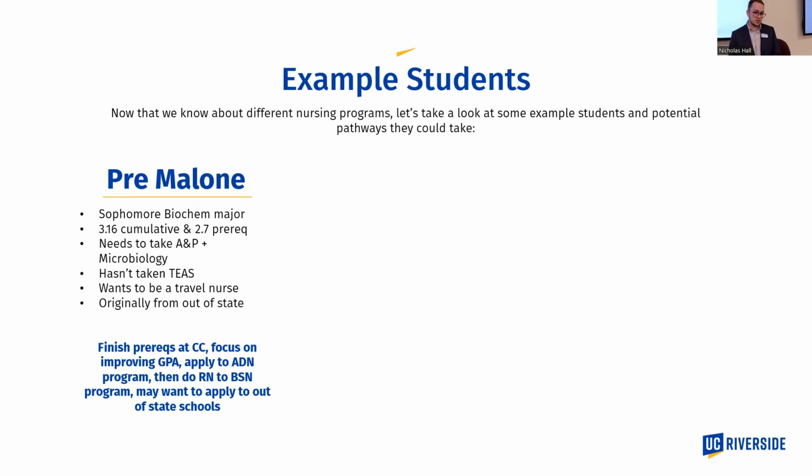They could potentially apply to an associate's degree program and then do a completer program to get their bachelor's later if they want to. Or they could look at applying to out-of-state schools as well. That is not the only option for the student. That's just one potential thing I might say: hey, that's a good option for your scenario if you fit that sort of profile.